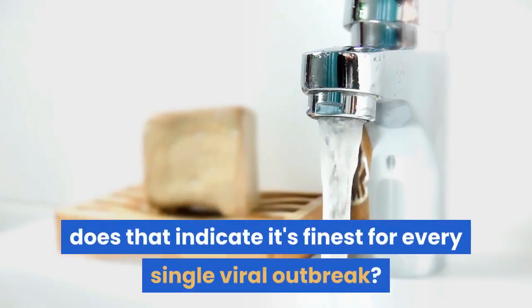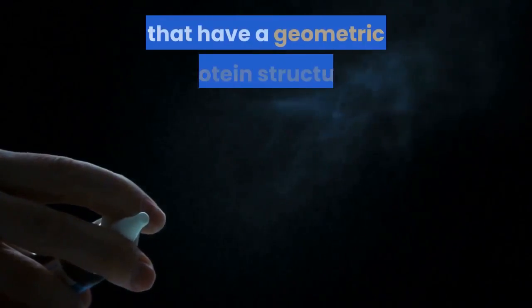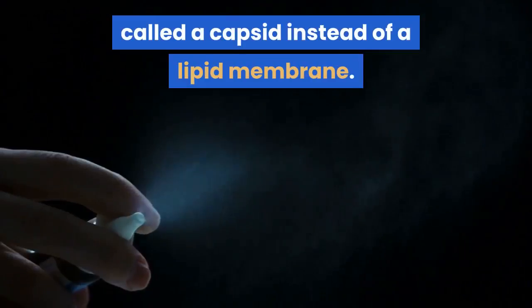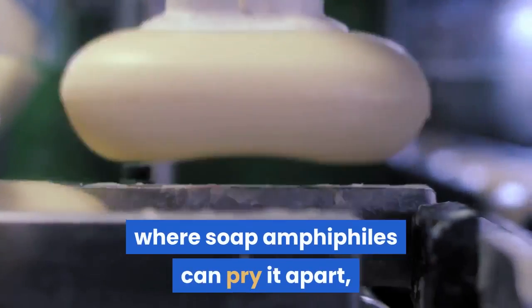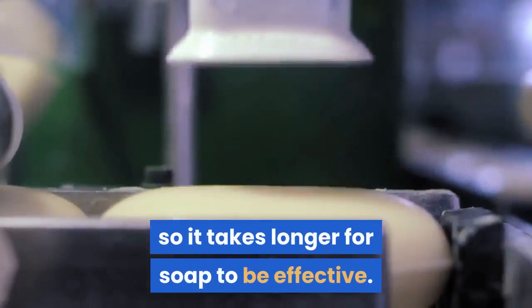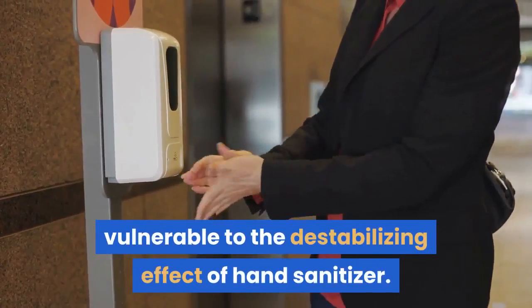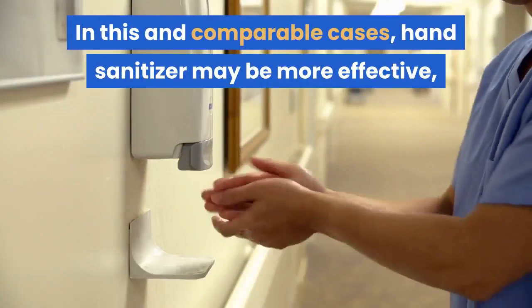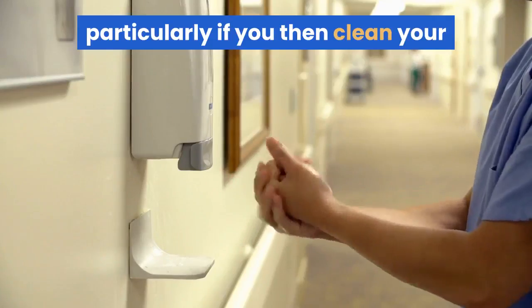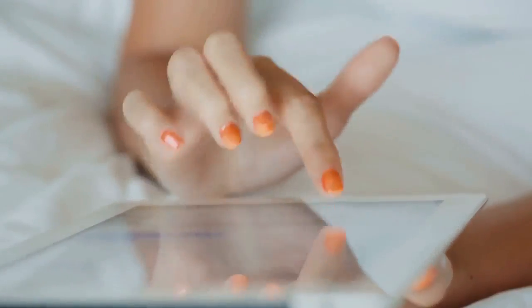But does that mean it's best for every viral outbreak? Not always. Many common colds are caused by rhinoviruses that have a geometric protein structure called a capsid instead of a lipid membrane. The capsid doesn't have nearly as many weak points where soap amphiphiles can pry it apart, so it takes longer for soap to be effective. However, some of its surface proteins are still vulnerable to the destabilizing effect of hand sanitizer. In these cases, hand sanitizer may be more effective, especially if you then wash your hands to get rid of residual particles.